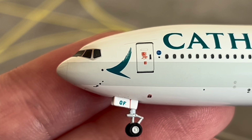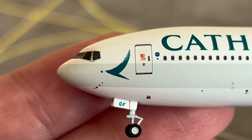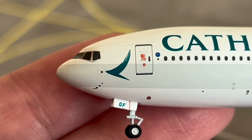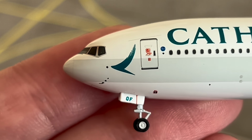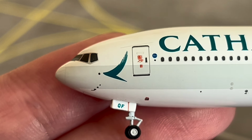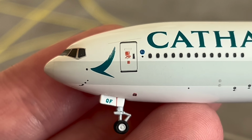First deployed on a Boeing 747-300, registered as Victor Romeo Hotel Oscar Tango, and then later on registered as Bravo Hotel Oscar Tango. I'll put an image on the screen right about now for you guys. Also giving the credit to the photographer as well. Photographer there, very cool. This livery here was introduced in November 2015.